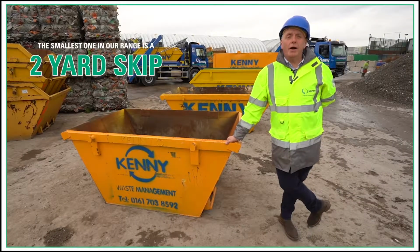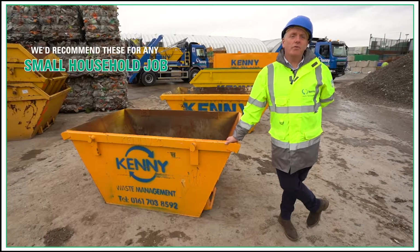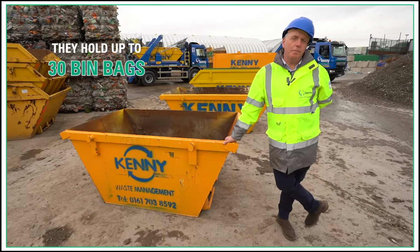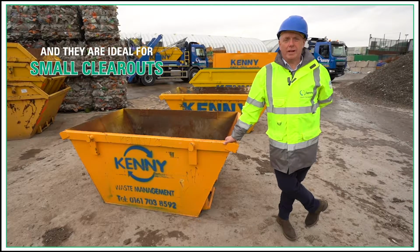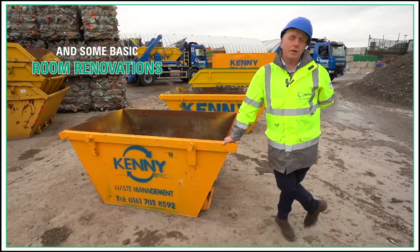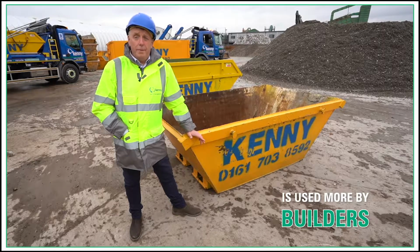The smallest one in our range is a 2-yard skip. We'd recommend these for any small household job. They hold up to 30 bin bags and they're ideal for small clear outs, garden tidy ups and some basic room renovations. Our 4-yard skip is used more by builders.